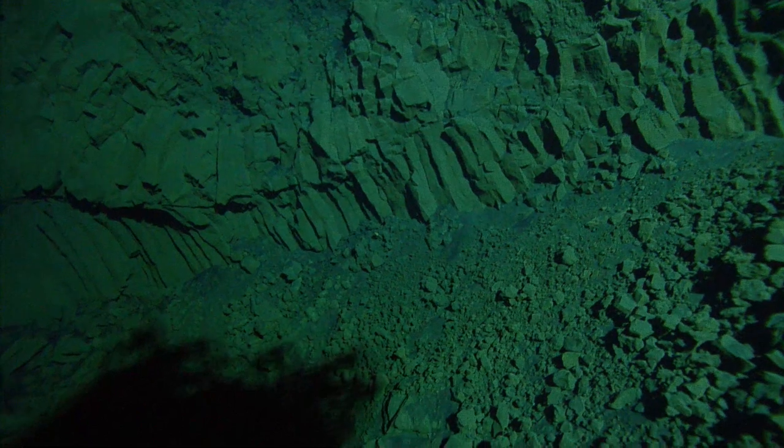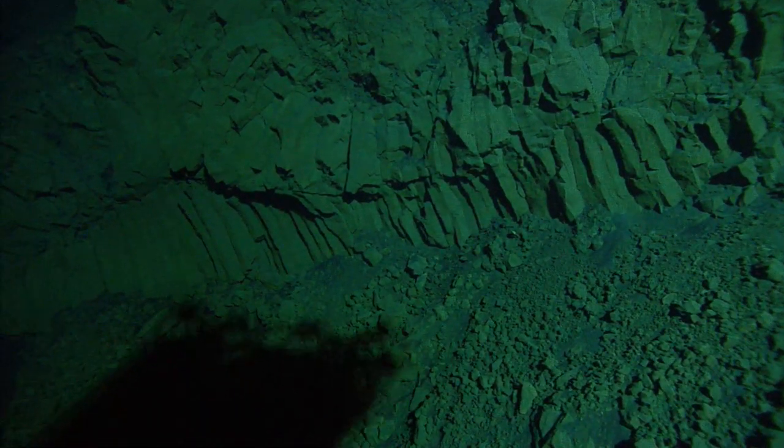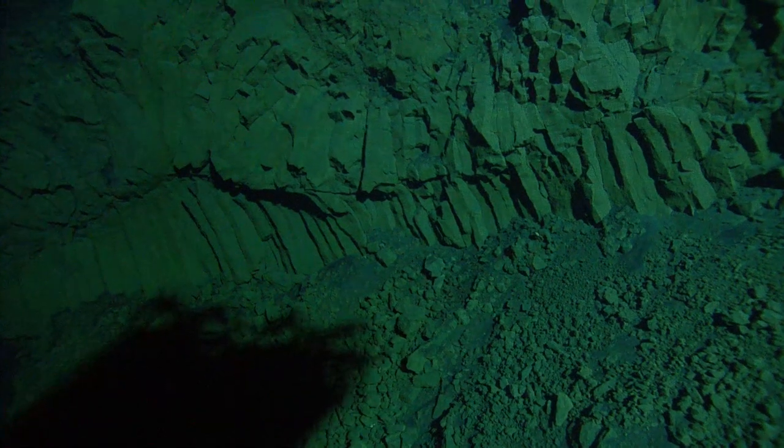Yeah, so we're getting that green hue on everything because it's the mixture of the yellow rock and the blue light, kind of, and yellow and blue mixed make green. At least that's my best guess.